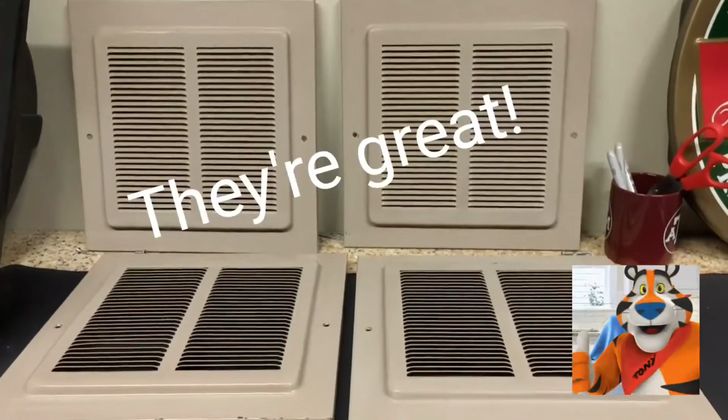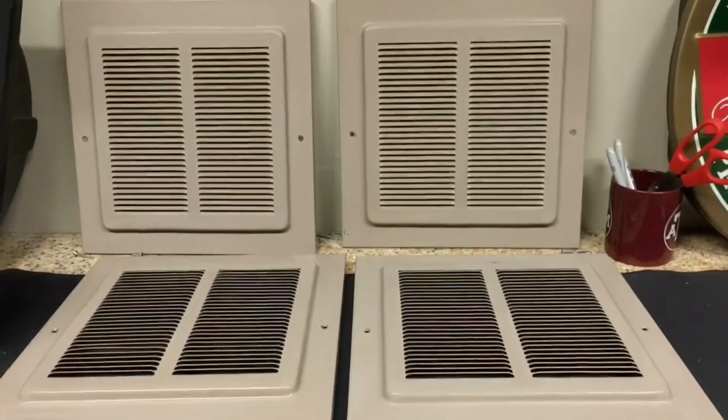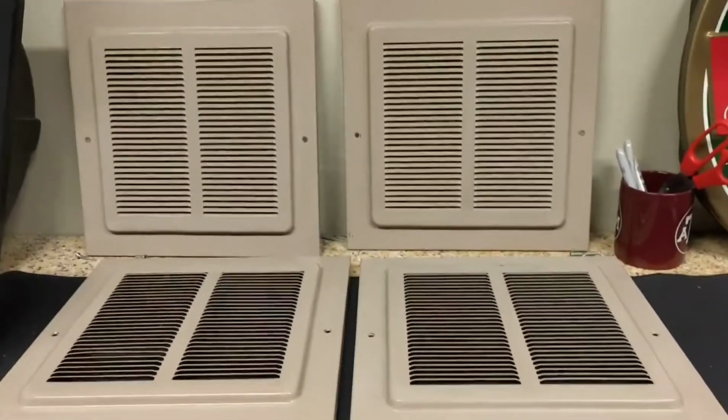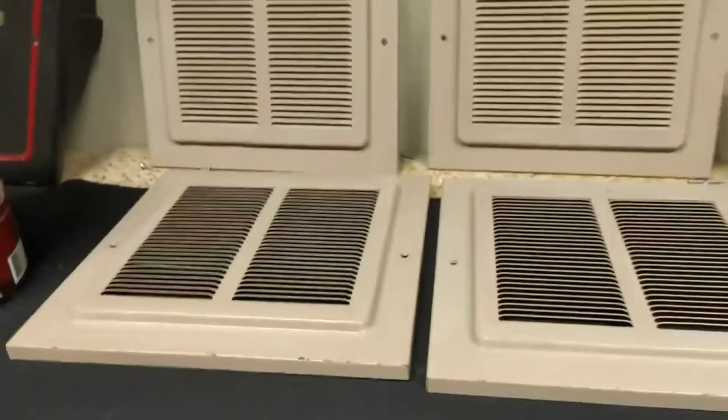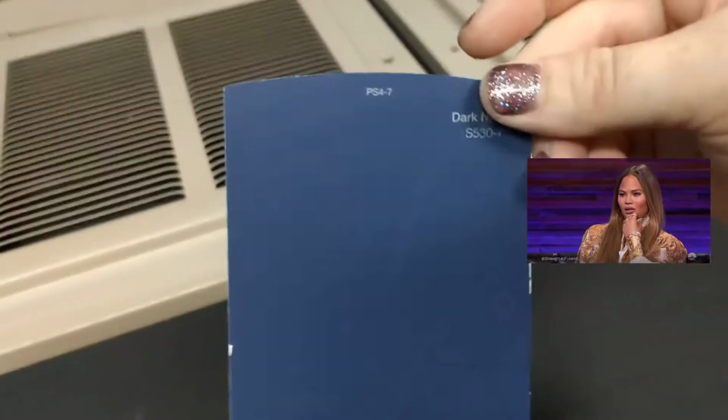So I finished cleaning the fireplace. These are the grates that go with the fireplace. They're also clean. I've taken a little bit of sandpaper to them, and I've cleaned them twice, once before and once after sanding. I used some Goo Gone to remove some residue on there. That was great. And then I will be painting them to match the fireplace, this dark navy color by Behr.